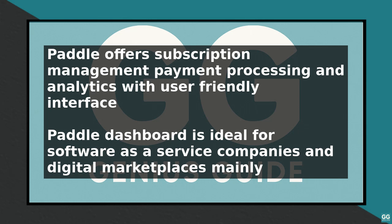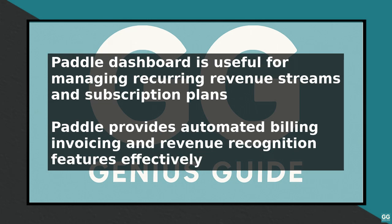Another key scenario where Paddle Dashboard is useful is when you need to optimize your payment processing operations. Paddle supports multiple payment gateways, currencies, and languages, making it an ideal solution for businesses that operate globally. It also provides advanced security features, such as fraud detection and prevention, to minimize the risk of chargebacks and disputes.